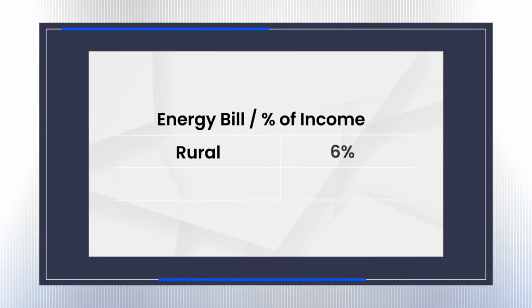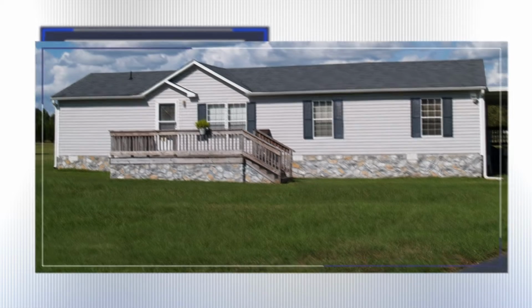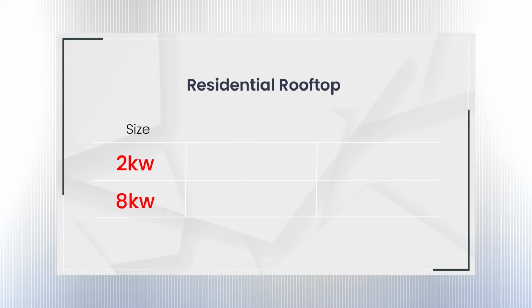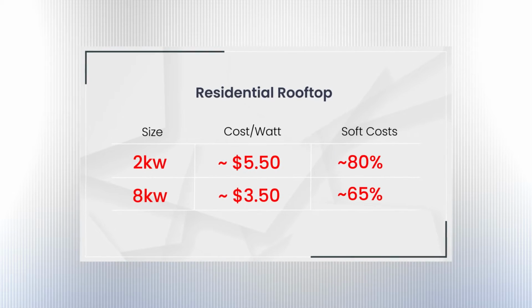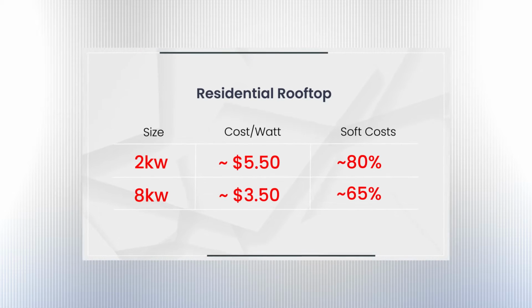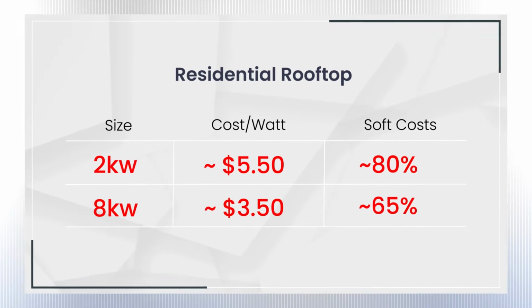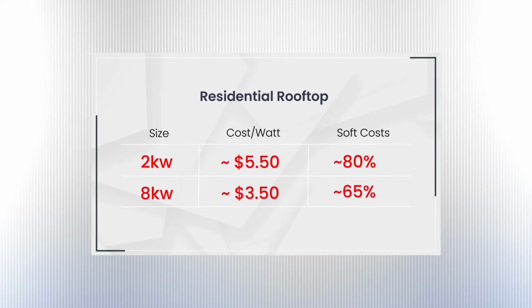Rural Americans spend far more of their income on energy than any other group. They tend to live in smaller homes and have lower incomes, so a 2 to 3 kilowatt PV system would be the right size. Except there's a perverse pricing dynamic in residential solar in which smaller systems are priced at much higher dollars per watt because of the fixed costs embedded in the installer's business model.